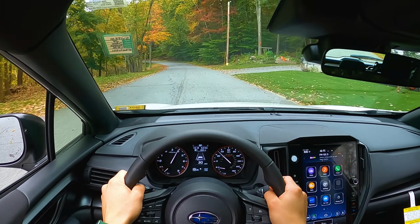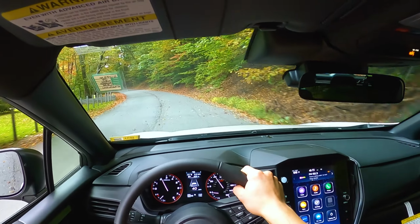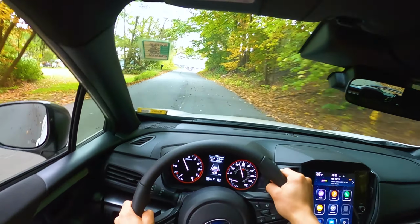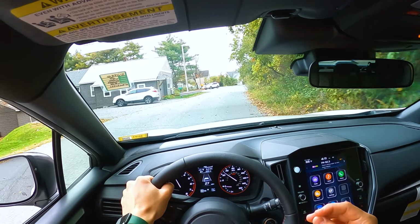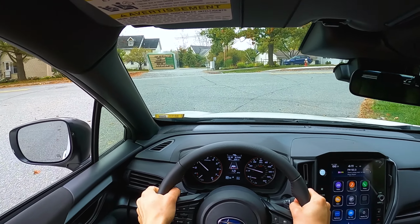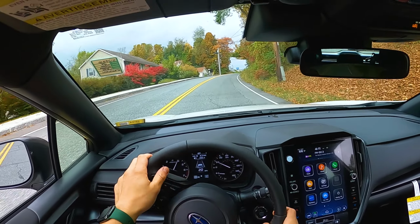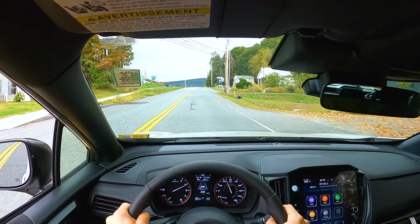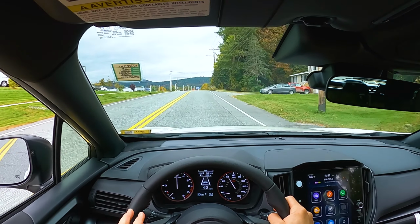In terms of the power, this is definitely lighter than the Crosstrek. You're definitely sitting way lower than the Crosstrek, but not quite as low as something like this sedan. Brakes are really good. Let's head up here. We'll give her some power here. Yeah, I mean, that definitely is where you want it in terms of power.